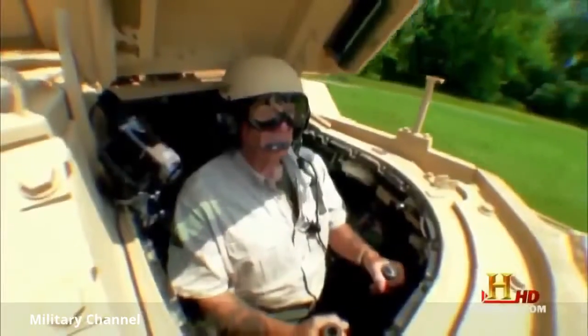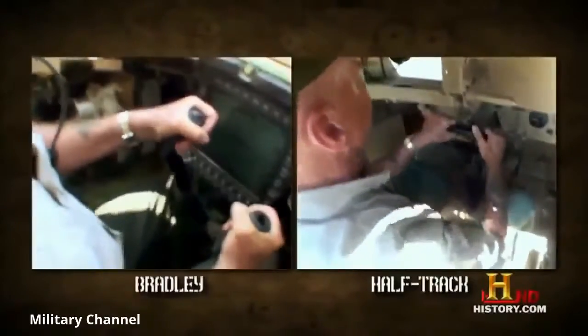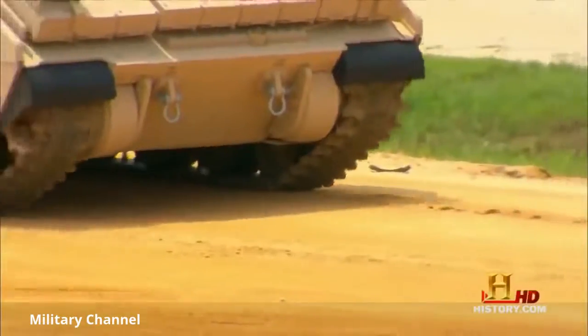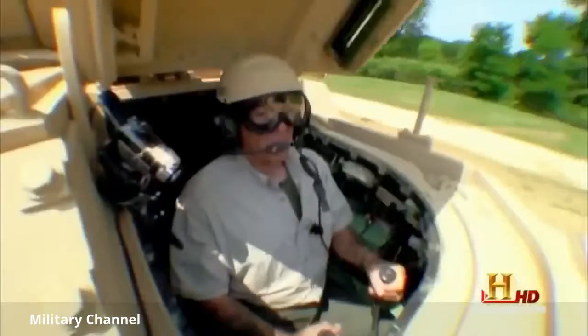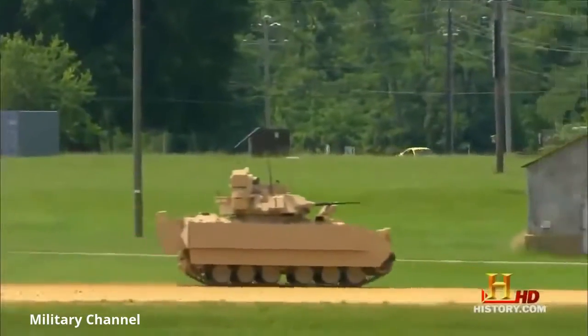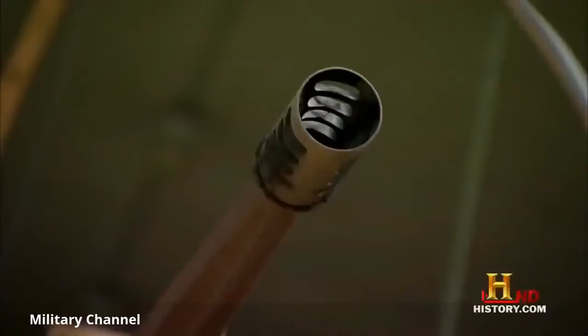The first thing you notice about driving the Bradley is that it steers just like a car, a bit like the half-track of World War II, and much easier than the steering sticks of the M113. But with wider tracks and a 600 horsepower turbo diesel engine, it's every bit as fast as its lightweight predecessor. This is my baby right here. This is the sports car. And if I wanted to fight, oh yeah, this is a great gun to be doing it with, you know?